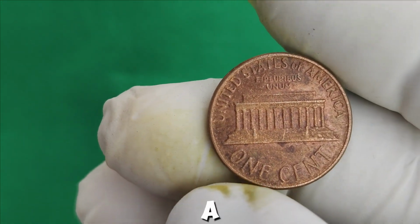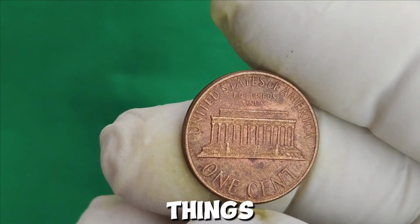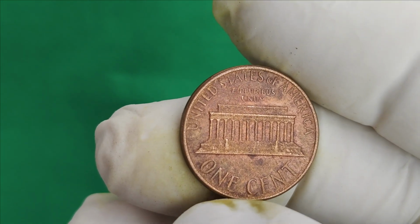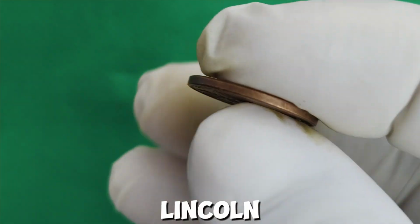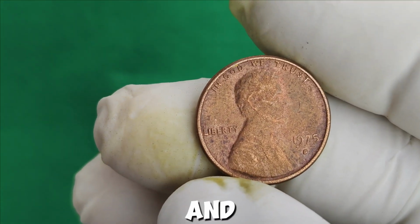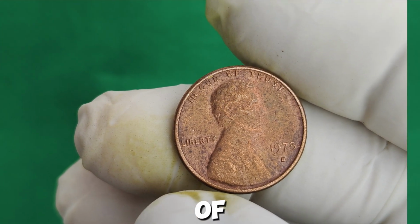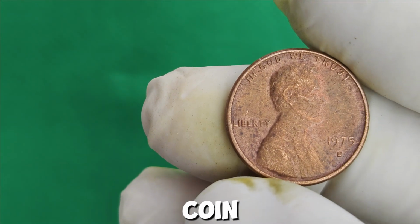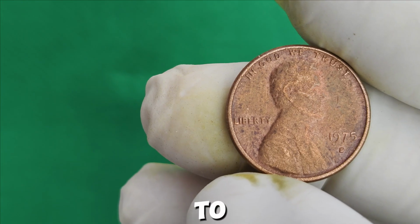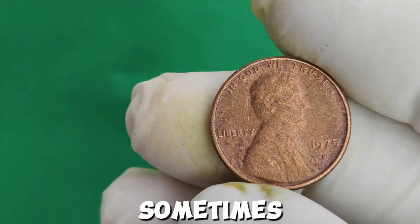So, how much is a 1975 Ultra Lincoln Penny actually worth? This is where things get really interesting. The 1975 Ultra Lincoln Penny has been known to fetch crazy prices at auction. And I mean crazy. Depending on the condition, the quality of the error, and the rarity of the coin, it's not unheard of for these pennies to sell for anywhere between $500 and $1,000, sometimes even more.